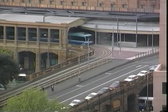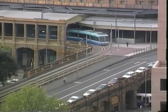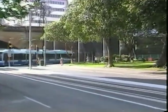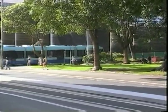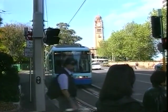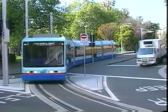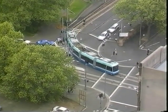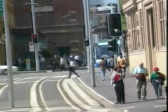Trams run just where they did on the old lines, although the direction of operation on the ramps to the colonnade has been reversed. Trams in the new fleet are 28 metres long with five articulated sections. They can carry up to 200 people. The new vehicles are air-conditioned and much quieter than the trams of yesteryear.